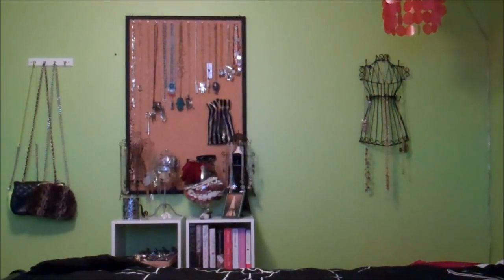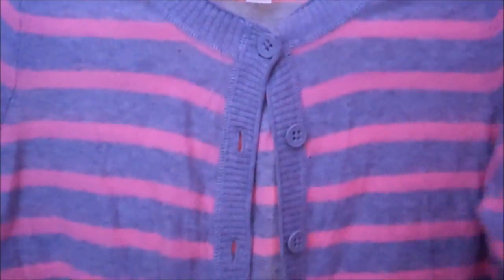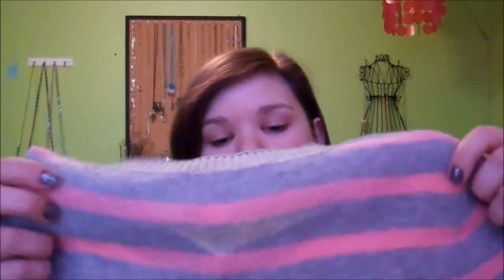Then I went to Goodwill today with my sister and we found some really good deals. I know I was supposed to stop shopping, but come on, did we really think that was going to last? So first, I found this little sweater that is gray and pink. It just has little buttons on it, and it has little detail in the back. I'm really excited to wear this because it'll girl up some edgier outfits.